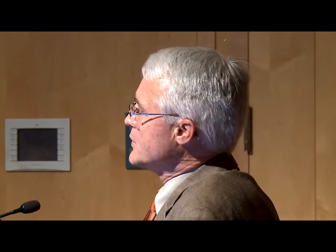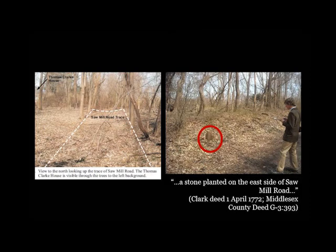But every one of these red lines that you see out here is a potential road trace. And so there are lots of smaller roads and roads that run through that area. But this is the thing that I felt was pretty significant, and I've looked at a lot of these over time. This is a stone, and in that deed record it says there's a stone planted on the east side of Sawmill Road. That stone is still there. That is not a natural field stone. That is a corner marker stone.